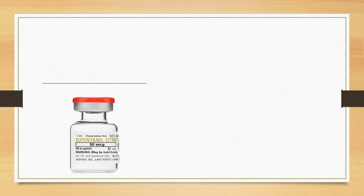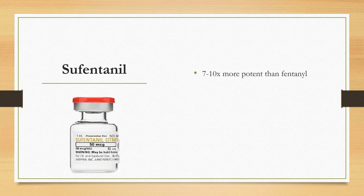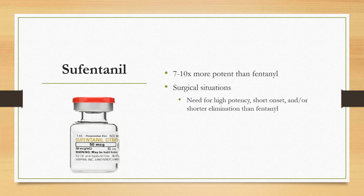Sufentanil is a synthetic opioid derived from fentanyl and is 7 to 10 times more potent than fentanyl. Used most often in surgical situations where profound analgesia is required, such as cardiac surgery, or in neurospine surgeries as part of a balanced anesthesia technique.